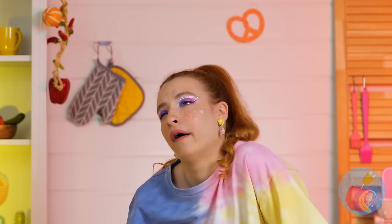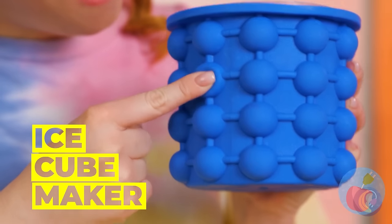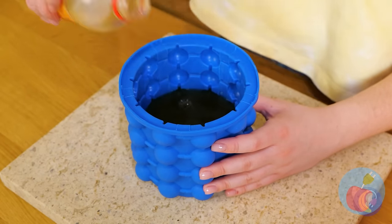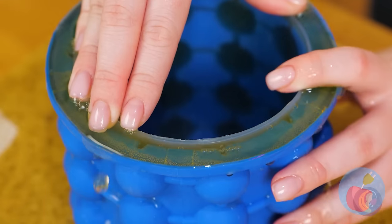Wow, it's hot! Can our next tool be an air conditioner? Well, it's the next best thing, an ice cube maker. It's like a little well. Oh, be careful. Don't want to waste all of that delicious soda.